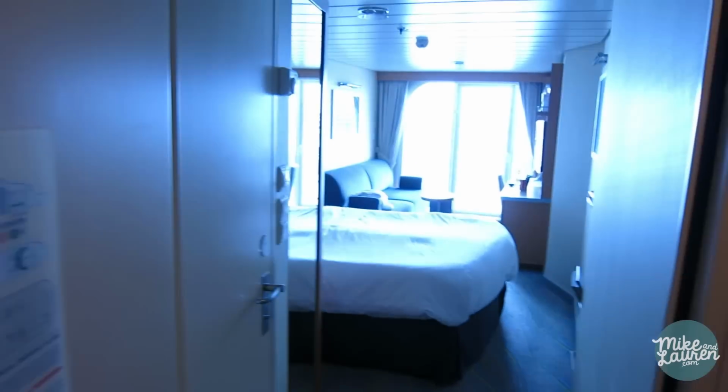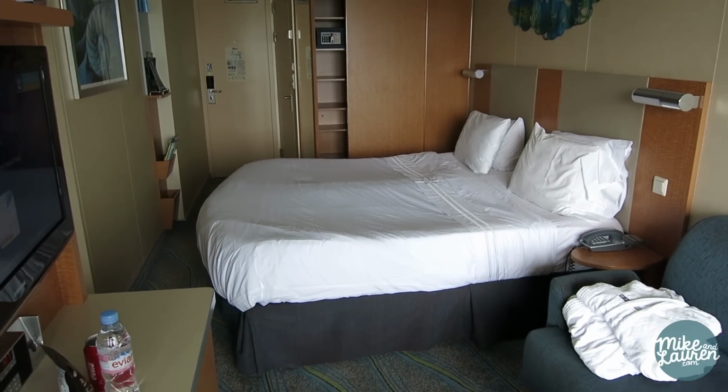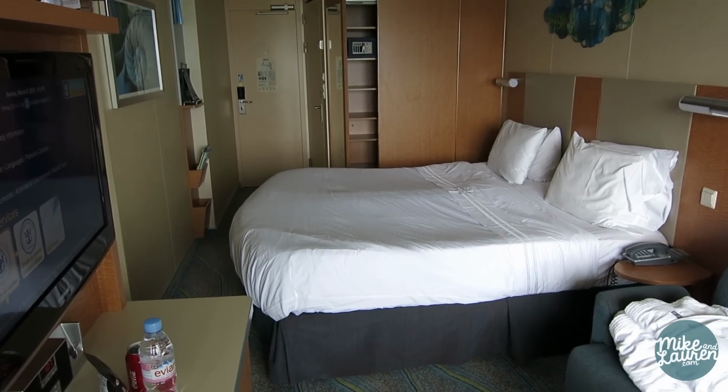Something that took us by surprise was when we got on the ship, we felt like the stateroom was a little bit smaller. And sure enough, it was smaller by 15% on the world's largest ship. Go figure. And last but not least is the price. You can expect to pay between $100 and $300 more for the Oasis class than you would for the next smallest ship, Freedom of the Seas. This of course depends on the itinerary, the stateroom, and the time of year that you're traveling.